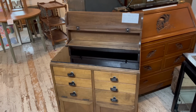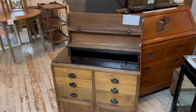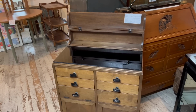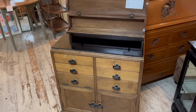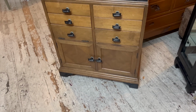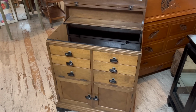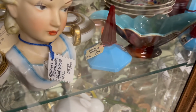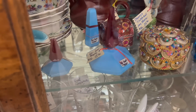This piece has an interesting provenance. This apparently was owned by Eleanor McKinnon, who was the first female OBGYN doctor in Sacramento and got started in the 1930s when these cabinets were being made, and this would have been in her office. Nice design, useful for lots of collections, and priced at $500. Like these 1980s French Lulu perfumes, $15 each. They're just such a great color combination.